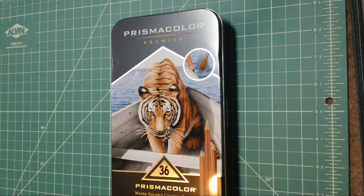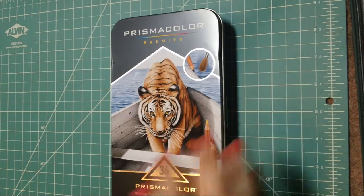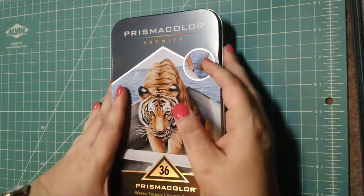Oh, hi Caleb. Caleb's playing with his little squeaky toy.